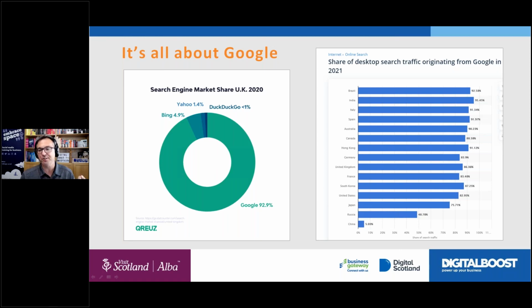So again, the good news is if you are targeting foreign traffic, visitors from abroad, as many businesses in tourism, travel, hospitality, food and drink do, then Google is still the place you need to focus on, albeit maybe we're not quite attracting so many visitors right now from abroad, given that horrible thing that shall not be named. I'll probably name it later on.